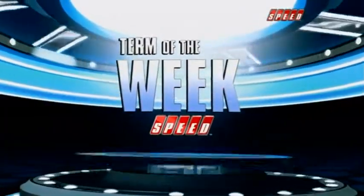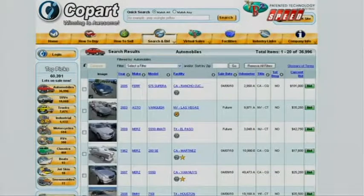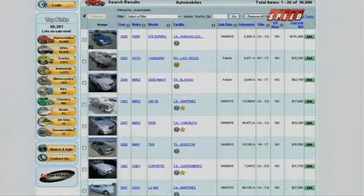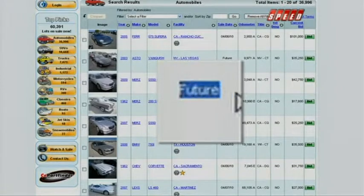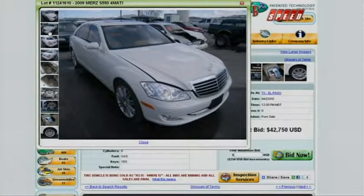We like to do our viewers a favor and introduce a phrase that you may have heard but not know what it is. It's time for our term of the week. Expected future date. If an expected future date is listed, that means the vehicle hasn't been assigned to an auction yet. Chances are Copart's waiting on the title processing from the DMV, and when that's done, the vehicle's assigned to a sale.